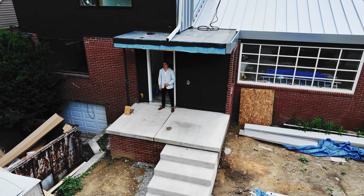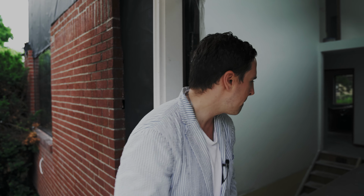I'm here on site at the Point Breeze renovation and addition. So last time we were here, we were wrapping up the MEPs and the windows and doors were in, and we were just starting to get into the finish work. So I'm going to take you guys in. We have a lot of updates for you, show you what's going on. Let's go.